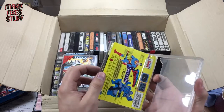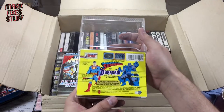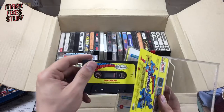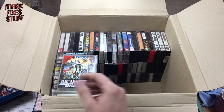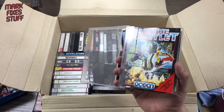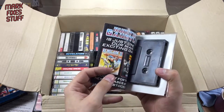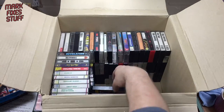Superman, published in the UK by Telecomsoft. Superman versus Darkseid. Who knew? Not me. I bet that's rubbish. Aren't most Superman games really rubbish? Who knows? By First Star, though, who did Boulder Dash. Run the Gauntlet, that was a rubbish ITV programme, I think. I'm not sure. We'll find out. By Ocean, Renegade 3. Oh, dear God. Run the Gauntlet, instructions are in there as well.